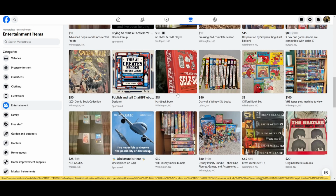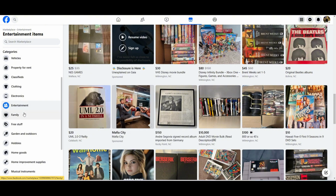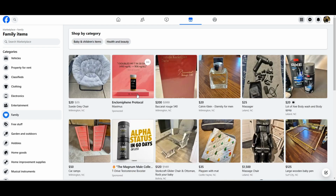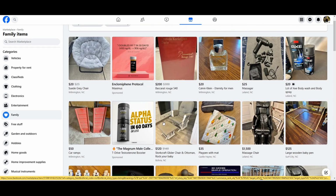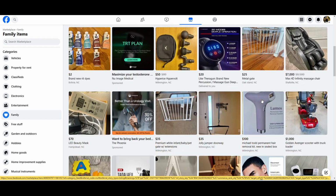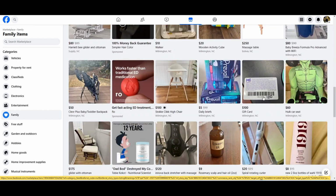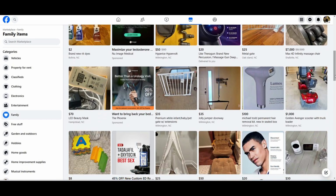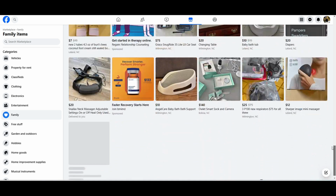AI creates your ebooks. So basically media, family. Now this is interesting. What is this family thing? What is this? Family. A chair is under family. Alpha status. Okay. Family stuff. I don't know about this category. Let's see what the subcategories are. Oh, baby stuff, health and beauty. Yeah, that's a pretty weak category.